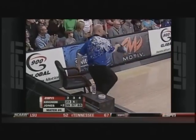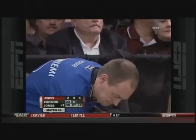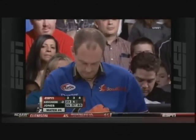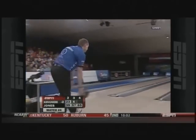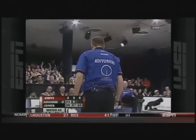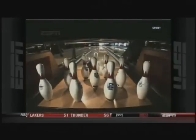So now just a two-pin lead, and Mika Koivuniemi can now step up in the fourth frame, throw a strike, and take the lead. Back-to-back jacks for Koivuniemi. Coming right at you, right into your living room. Throwing a lot of junk around. And with that hit, he takes the lead.